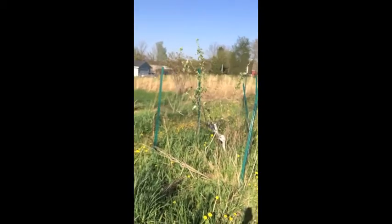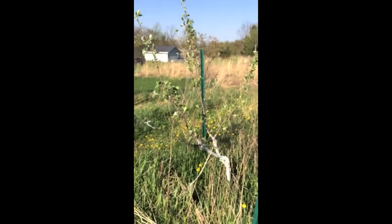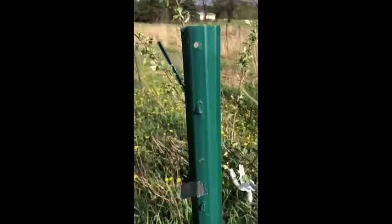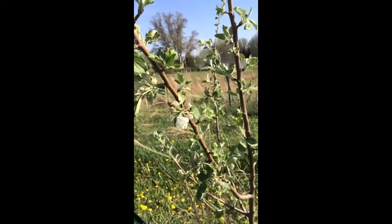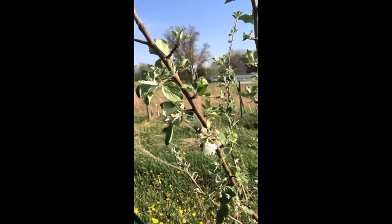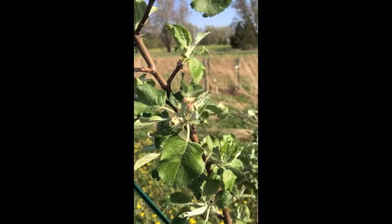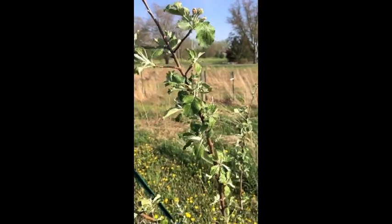And then the third tree over here is Esopus Spitzenberg, and we actually have a few blossoms on this tree as well. Very pretty. Not as many as on the other trees that I just showed you, but certainly enough to take notice of and hopefully enjoy this coming year.